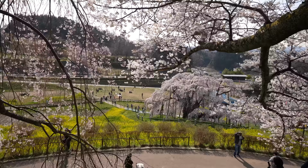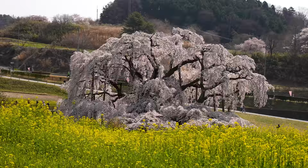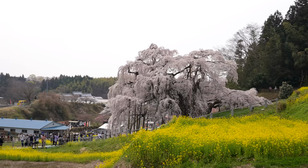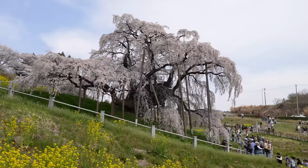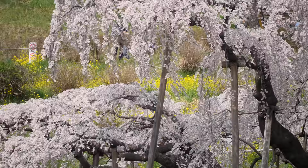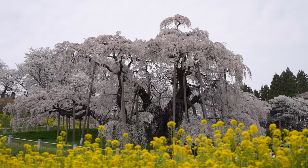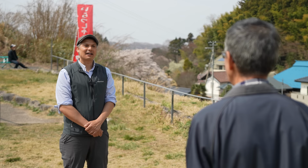300,000 people come annually to visit. It changes as you walk, every angle around the hill, the tree showing a new face. A path around it offers a peaceful stroll. It feels like the heart of the town. I spoke with Shoichi Ishiguro, chairman of the Takizakura Preservation Society, to understand its background and what this tree means to the town.